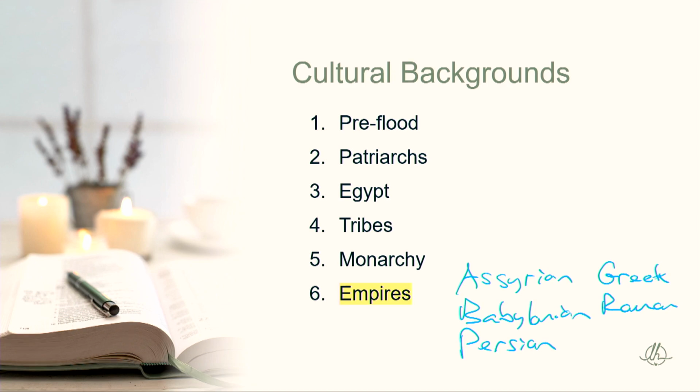When it comes to Old Testament history, it covers the Assyrian, Babylonian, and Persian empires. Although the book of Daniel does mention the Greek Empire, there's not really much about that in the Old Testament. So the Greek and the Roman empires are going to come next. And these are successive, multi-regional powerhouses that gobble each other up.